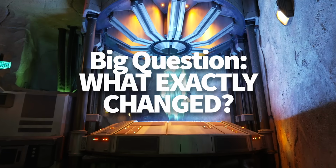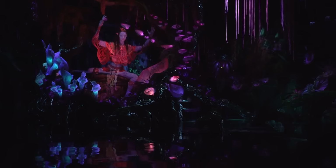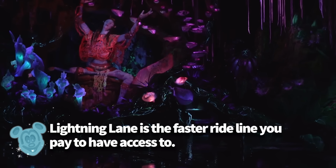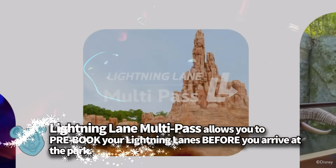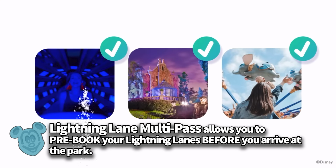So first big question, what exactly changed? Maybe a better question here is what hasn't? Even though Genie Plus is out and Multipass is in, Lightning Lanes are still alive and well in the parks, and they're still going to cost you extra to use. But now they're going to work a little bit differently. The biggest change with this new Multipass system is that you can pre-book your Lightning Lanes before you arrive in Disney World, instead of having to book them one at a time on the day of your visit.